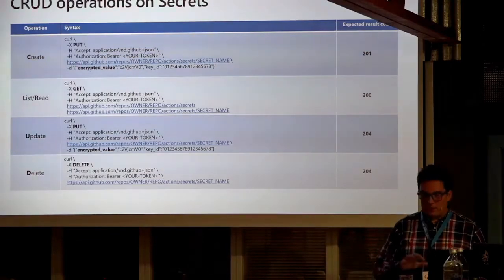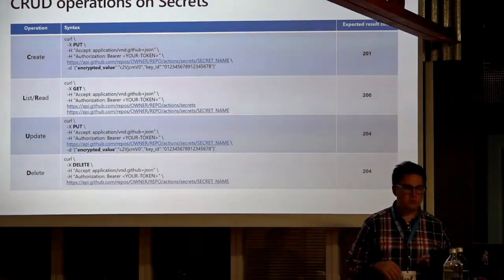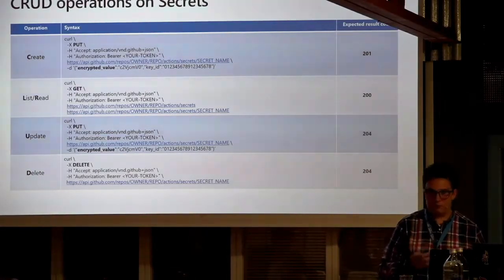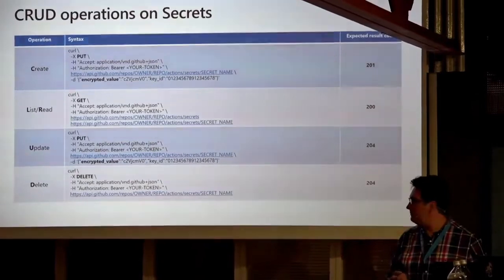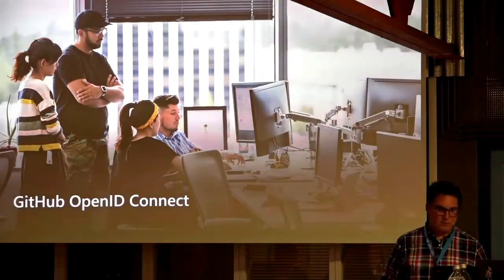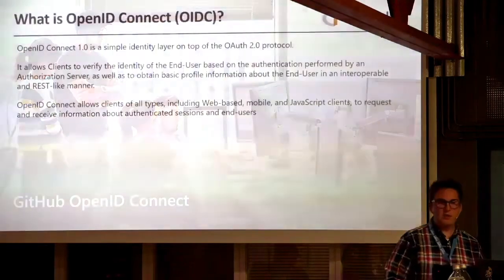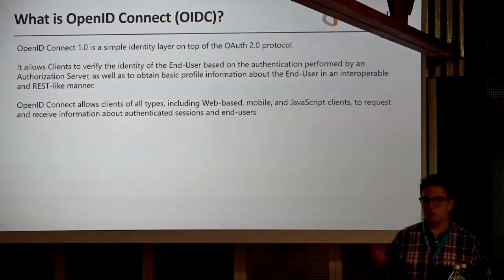Okay, secrets. We've seen the bigger picture with the management groups, with all those resources. We know that we need some secrets somehow to get there. And the question is, how many secrets, or how powerful should those secrets be, or how many should we put in there? The answer to how many is as few as possible. This is what we want. Not too many over there. So we want to introduce the notion of GitHub OpenID Connect, which is an identity layer on top of the OAuth 2.0 protocol.